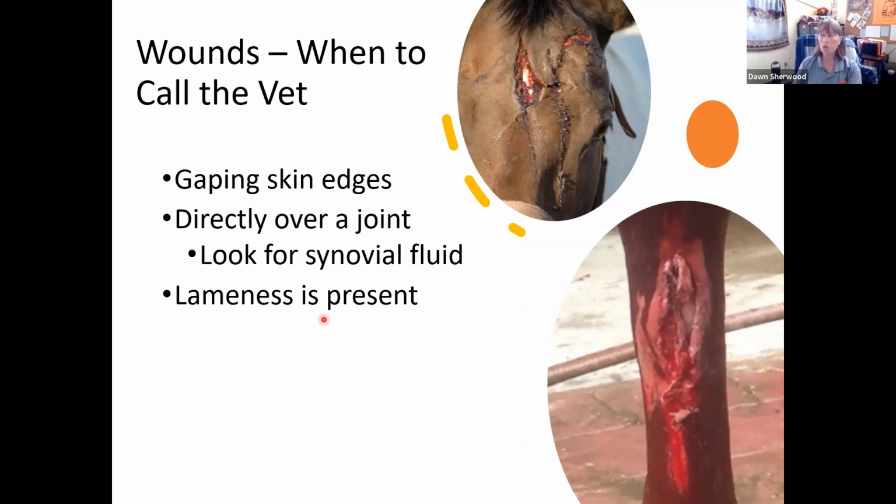One thing to remember, it's one of the great things about technology now. If your horse gets hurt, snap a picture, send it to your vet and go, what do you think? That is one of the great things with technology and our phones having cameras. And it's amazing what the vets can analyze and go, yep, I'll be there in 30 minutes, or you're good, wrap it up, clean it up, you're good to go. But the best thing is don't wait. Talk to them, touch base with them. Like I said, send them videos, send them pictures.